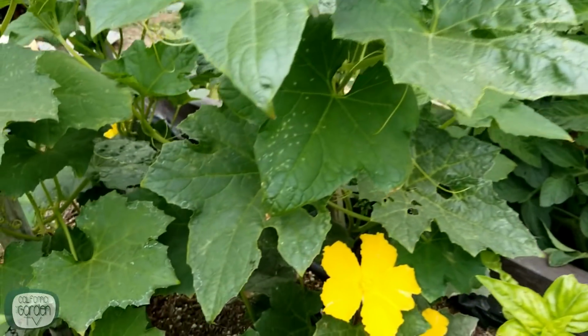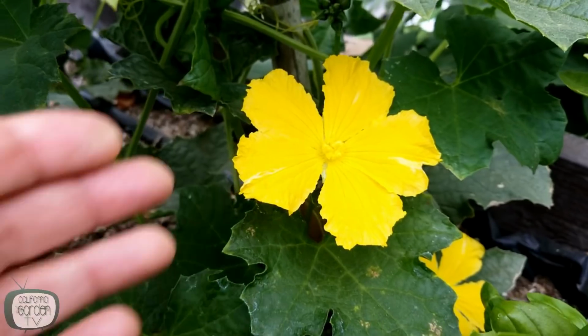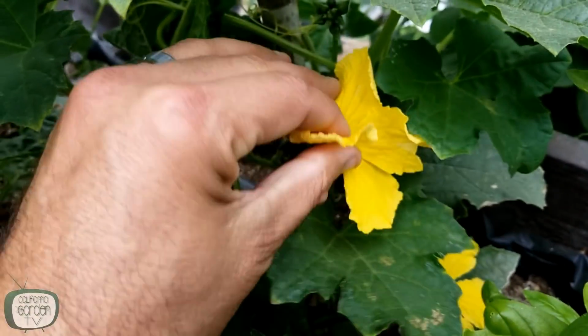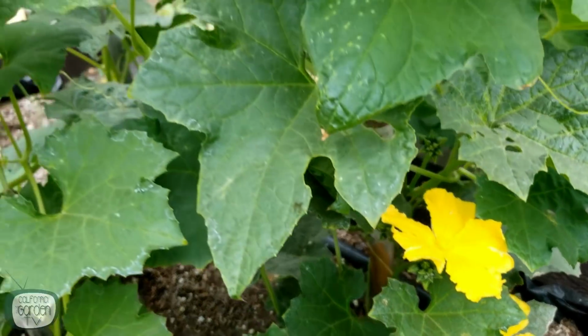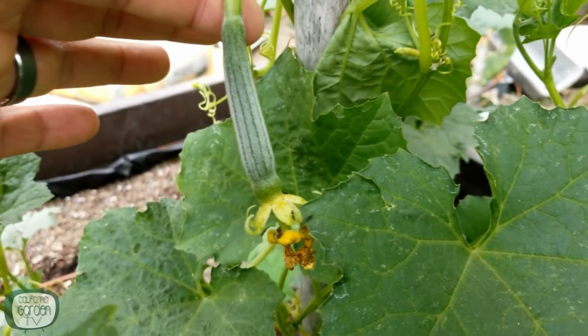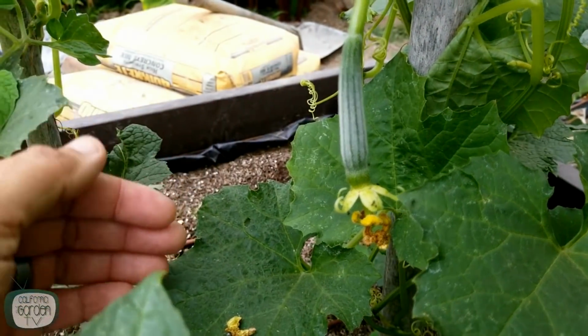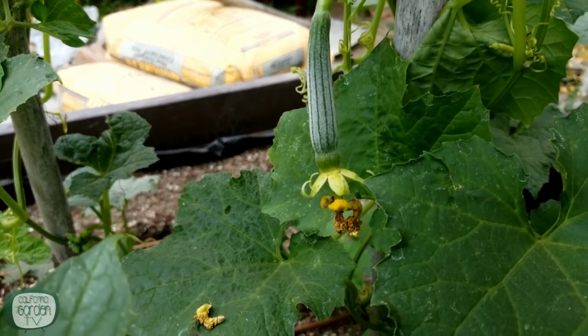All right, so here in the corner of this bed is our loofah. This is a male loofah flower. And what I'm noticing, I've never grown these before, it looks like all the males are clustered down in one little section. And then throughout the vines, you've got the female fruits attached to the female flowers, obviously. This is one right here. I love that stripe pattern.